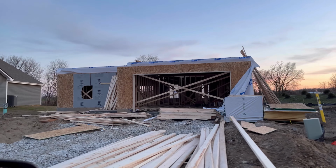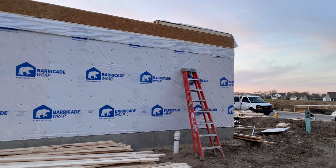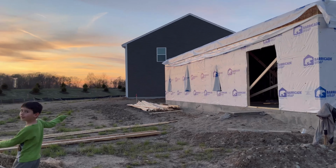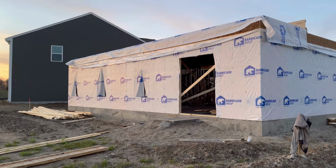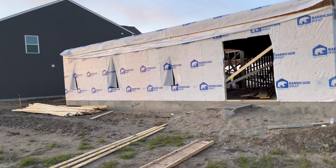Day one. All right, this is day one of framing the house. We were here yesterday and there was just a cement slab, and now here's our first floor. This is our back patio porch step.